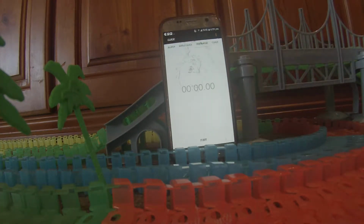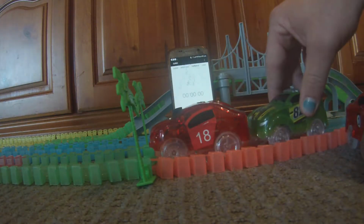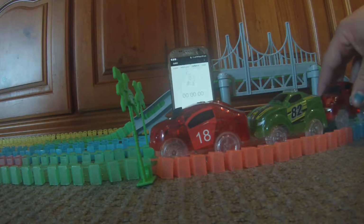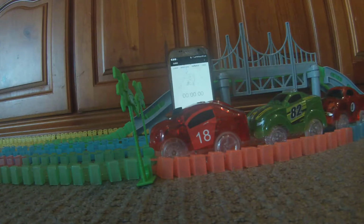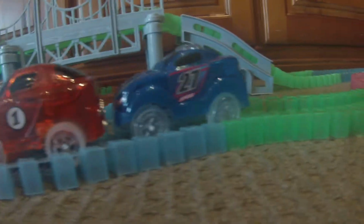So the way that we're going to line up on the grid is number 18 first, number 82 green second, number 1 red, and number 27 blue. So that's the way the grid is for the first race of 2019. As we can see, they're all still here, loving the racing that we've got on today for them. So we're going to get racing now.